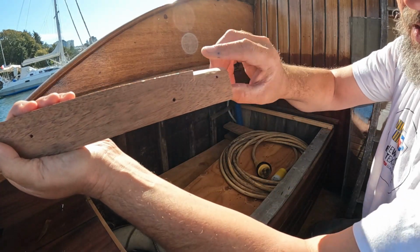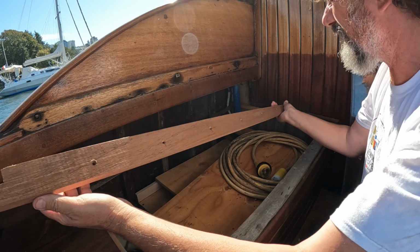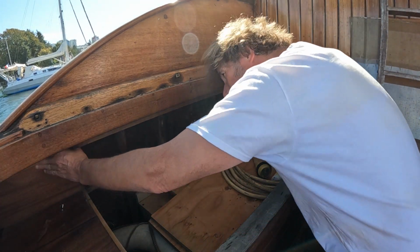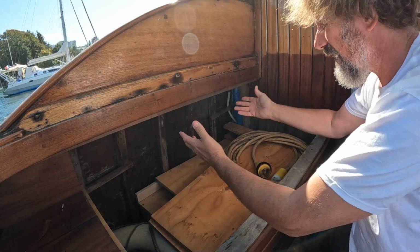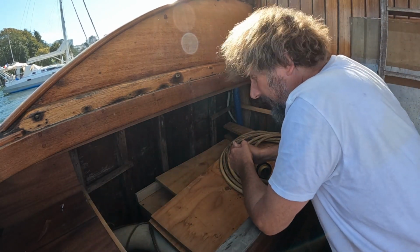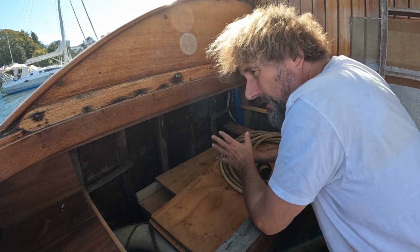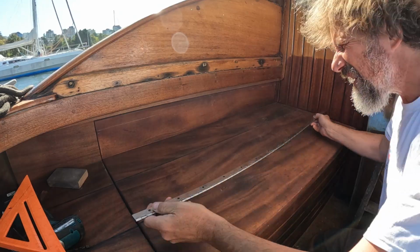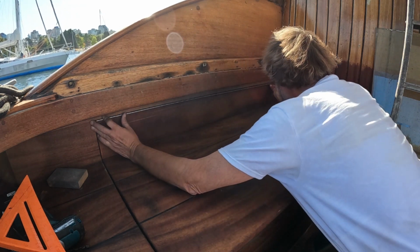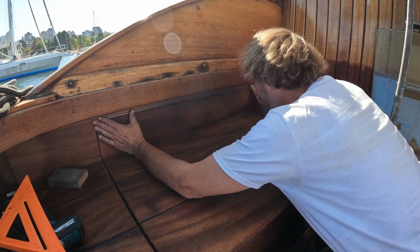All right, with a clever little notch here and a bit of an easing on top, it's now possible to roll this into place, which is absolutely essential because, of course, it's got to be able to go in and out while it's attached to the hatch. Okay, we're getting close. All right, so let's see how the hinge fits. Fits just about awesome.